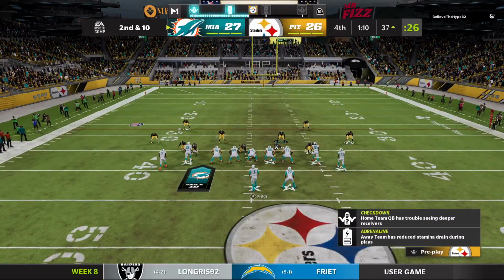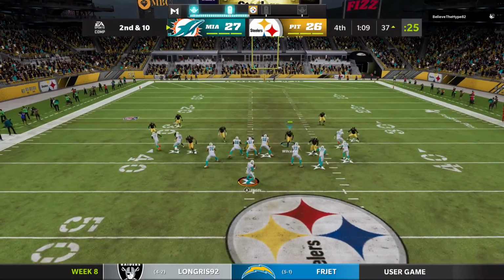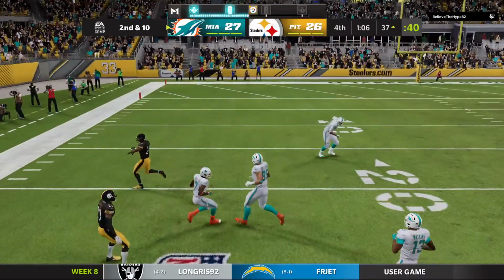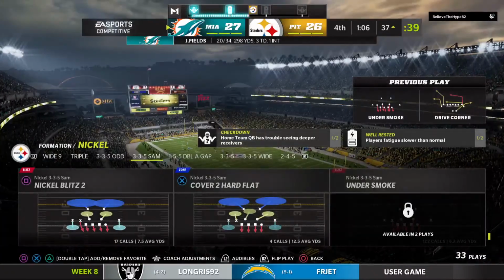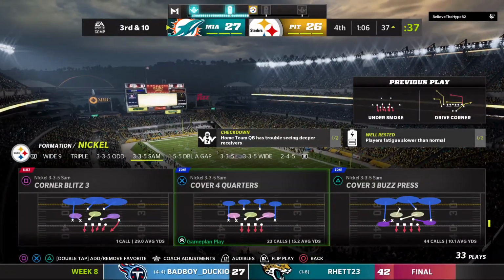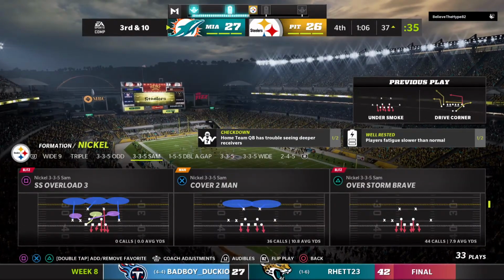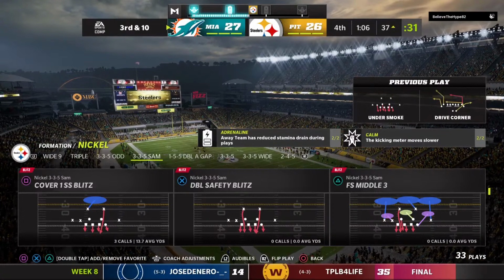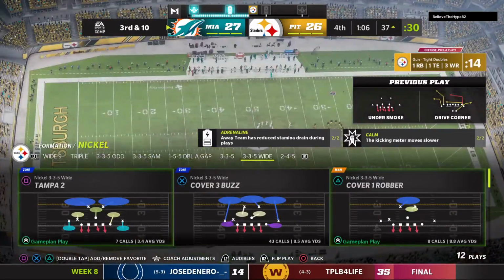So after the incompletion on first, now 2nd and 10. Now it's Fields. His throw incomplete. Receiver coaches preach to their guys all the time: separation, that's what's going to make the play successful. That time there was very little, and I think they were actually fortunate that it was only knocked away and not intercepted.